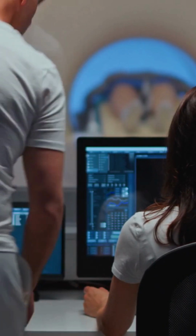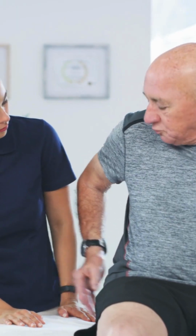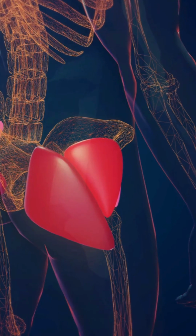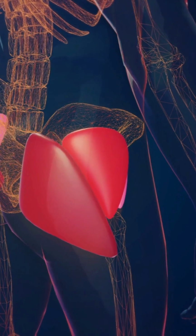Myth number 4. Diagnosis and management for greater trochanter pain should be based on imaging. The truth is, clinical examination is needed for this diagnosis and is always required to assess the relevancy of imaging findings.